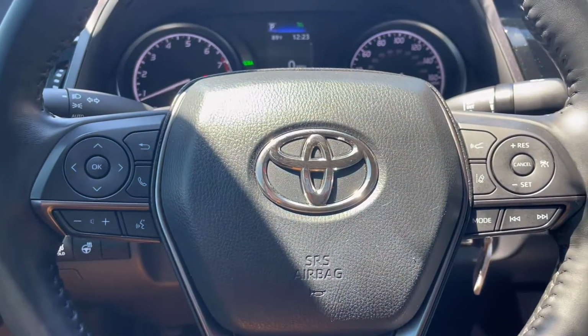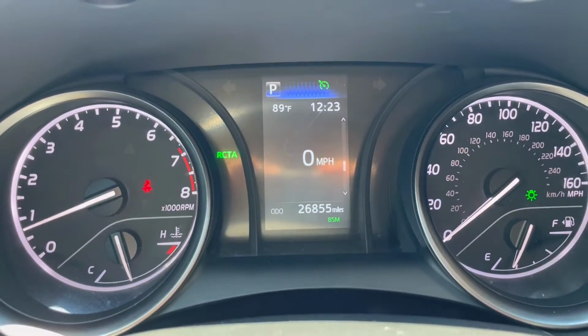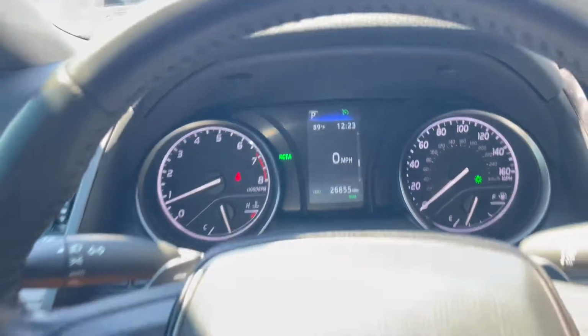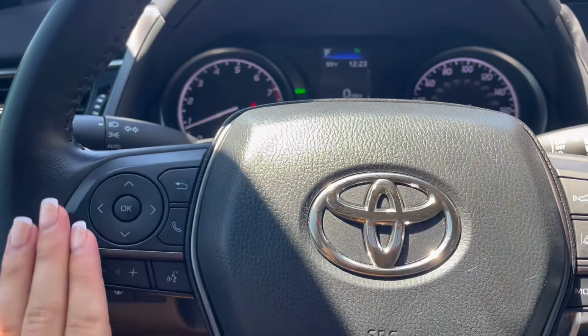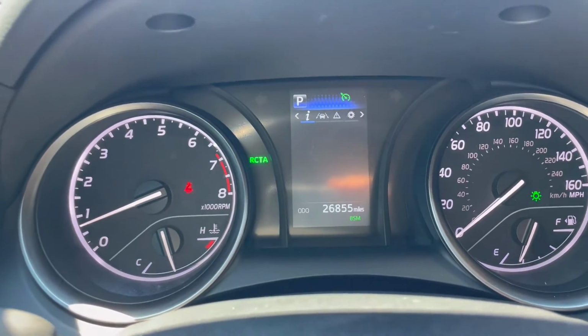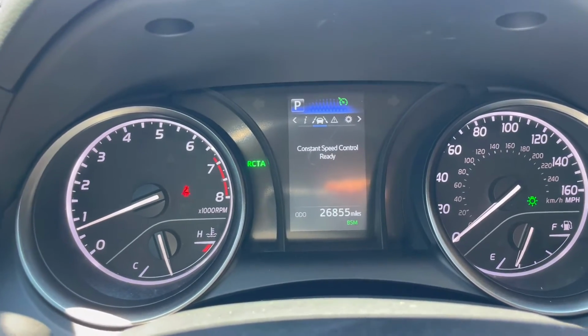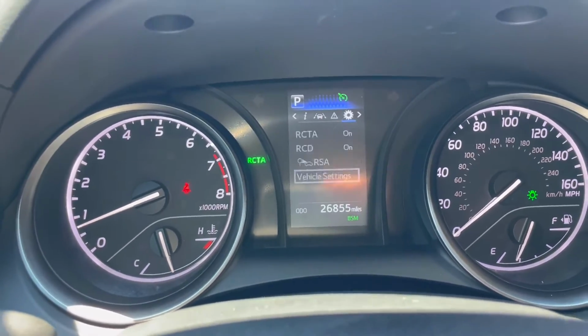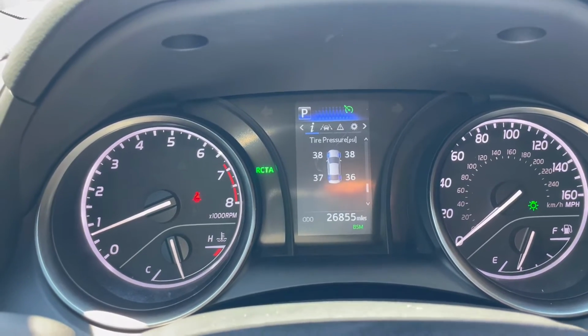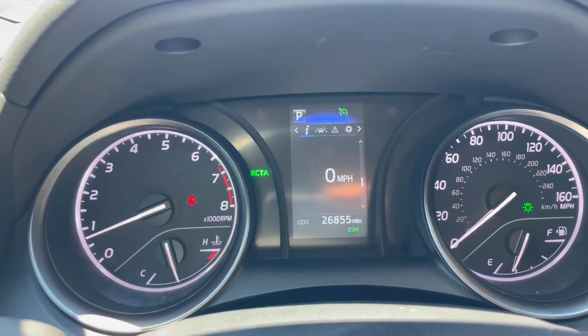Now that we're inside of this Camry, let's check out the mileage. This one has 26,855 miles. To access things up on the dash, you'll use it here on the left-hand side, seeing things like your tire pressures, as well as, of course, your safety features, warnings and messages, settings, and then back to your information panel where you can have your digital miles per hour.